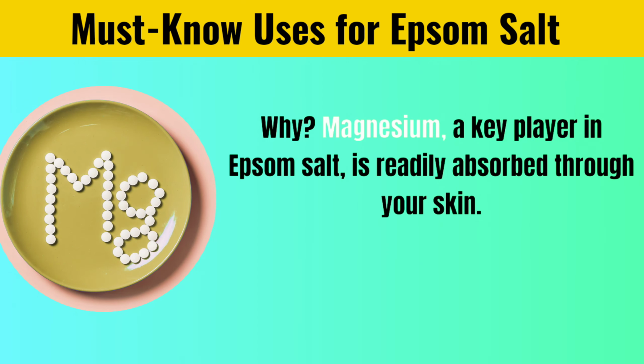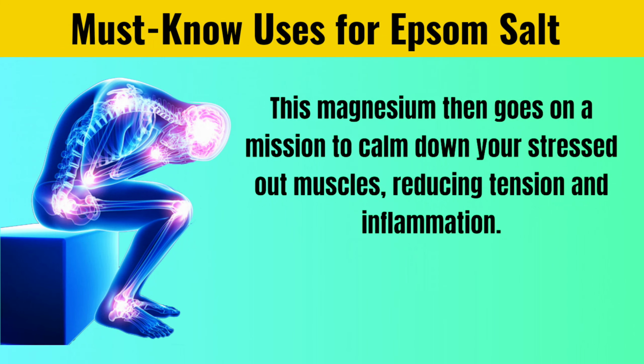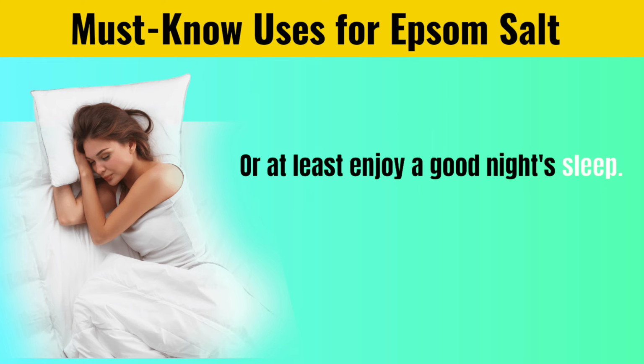Why? Magnesium, a key player in Epsom salt, is readily absorbed through your skin. This magnesium then goes on a mission to calm down your stressed-out muscles, reducing tension and inflammation. It's like a tiny army of magnesium soldiers, soothing your aches and pains, leaving you feeling relaxed and ready to take on the world, or at least enjoy a good night's sleep.